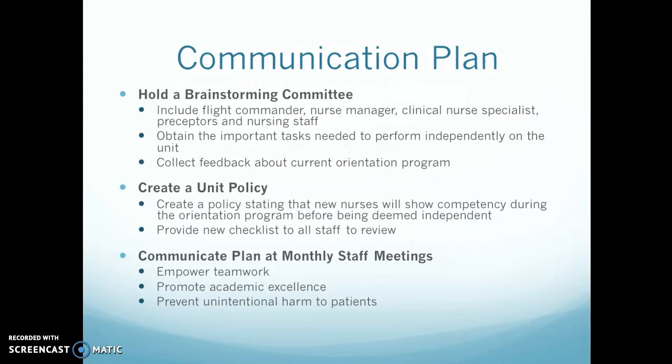So the communication plan, we're going to hold a brainstorming committee. This includes all the stakeholders, the flight commander, the nurse manager, clinical nurse specialists, preceptors, and some of the nursing staff. And we want to identify important tasks that they wish they would have been able to learn during that orientation phase. And also to collect their feedback on what happened during the orientation phase, what you wish that you would have received that would have helped you today as an independent nurse.